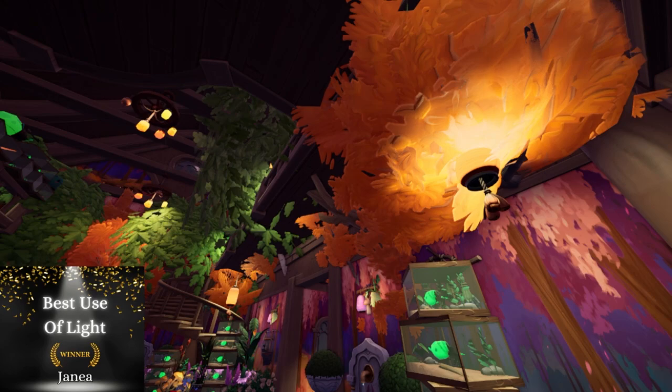Janaea's shell felt like a walk through tree houses. It was absolutely stunning, and the mood was set in a way that just changed my emotions when I was walking through. I will absolutely be stealing this idea with these lights because it is absolutely stunning. Congratulations, Janaea, on winning a very hard to win category, best use of light.